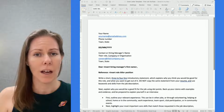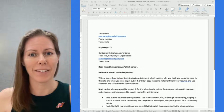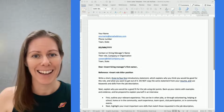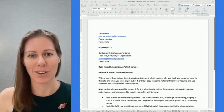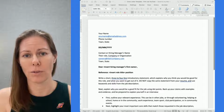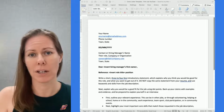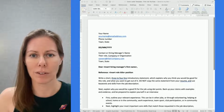It could be that you're applying for a job with a small local employer and they don't use any of the fancy online job search providers or job description providers. So they've literally just put a sign in the window that says, "Hi, we've got these jobs on offer. To apply, send your resume and your cover letter to this email address." And that might be another reason why you might be asked to write a cover letter.